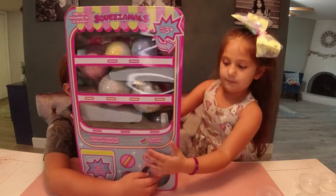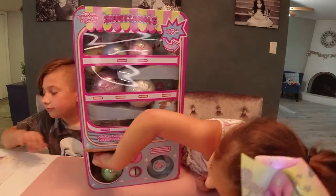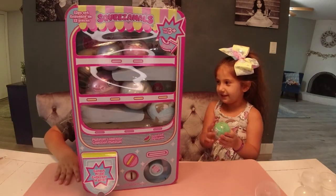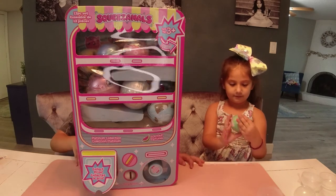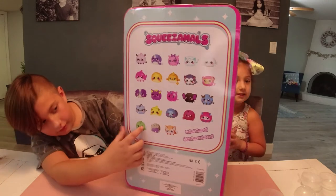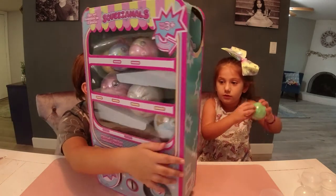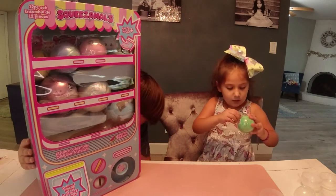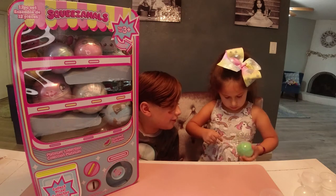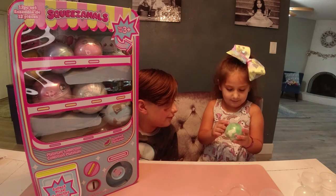Okay. Now I'm gonna turn it. I know this is the dinosaur, I think. This is the dinosaur because that's the only green one. Yeah, that is the dinosaur, guys. You can see there's no other green stuff. A green dinosaur. He looks like an alien.